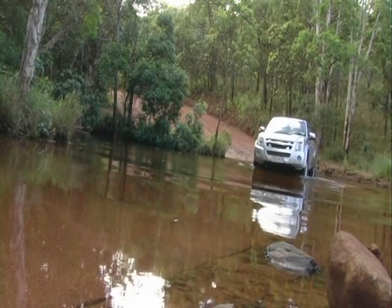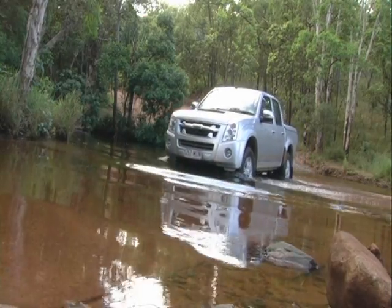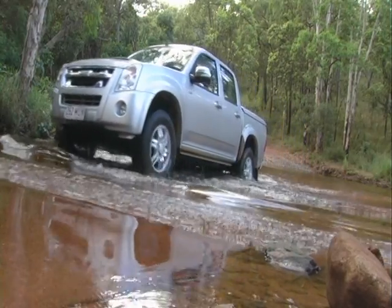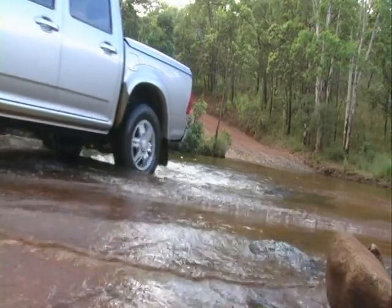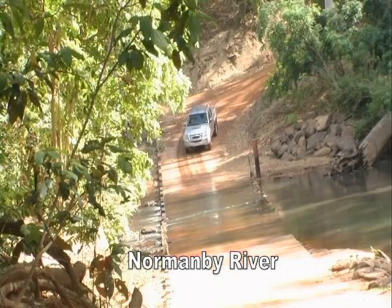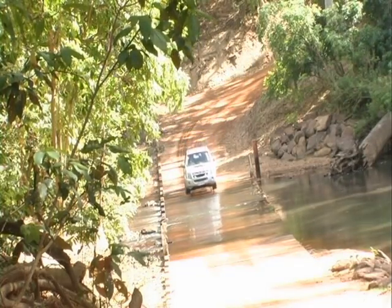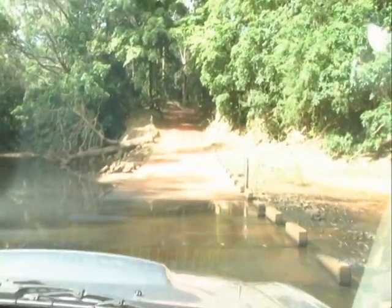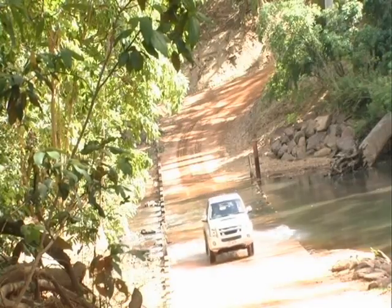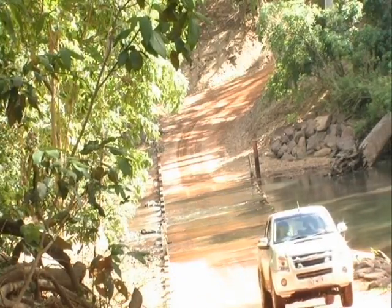Some of the big changes old-timers will notice include stretches of tar. There's 50 k's before Isabella Falls that used to be rough dirt and now it's bitumen, and a lot of the rocky creek crossings are now made very easy by concrete causeways. It means you don't have to start rock road building every time you want to cross a creek.